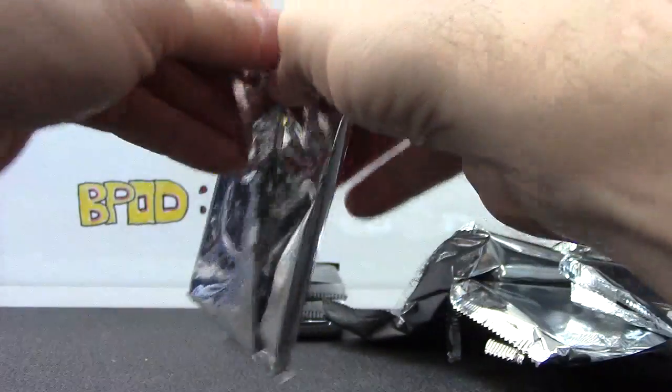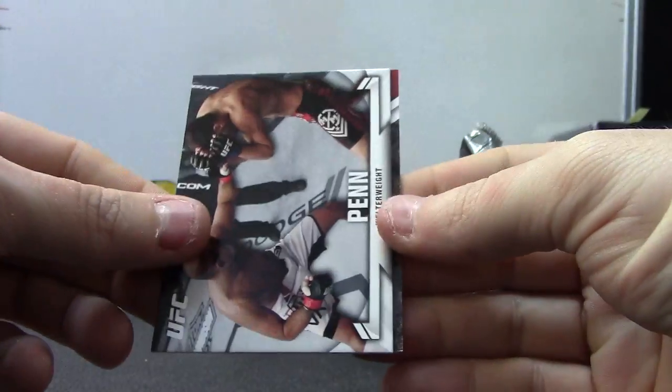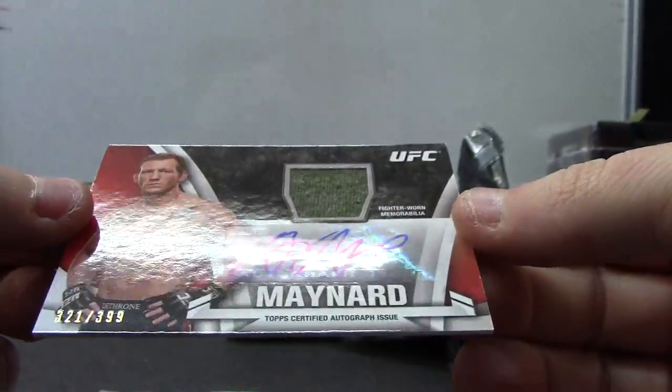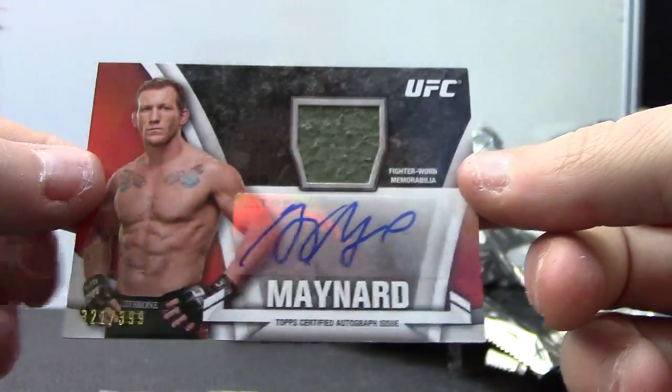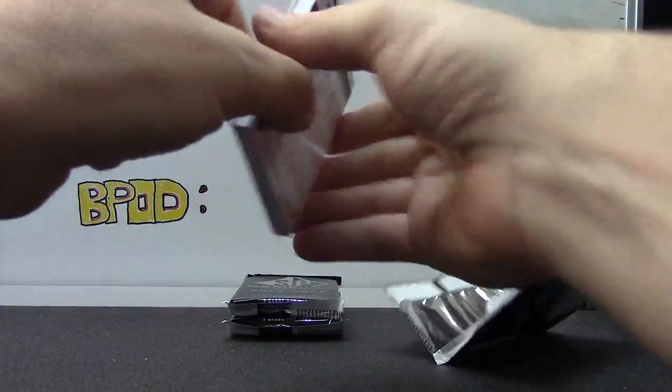And the last one here, Tim, is number to 88, Brimage, Brown, McDonald, BJ, relic autograph, Don Maynard. I mean, not Don, 399, Gary Maynard, relic autograph. All right, pretty good stuff. Now we'll try golf.